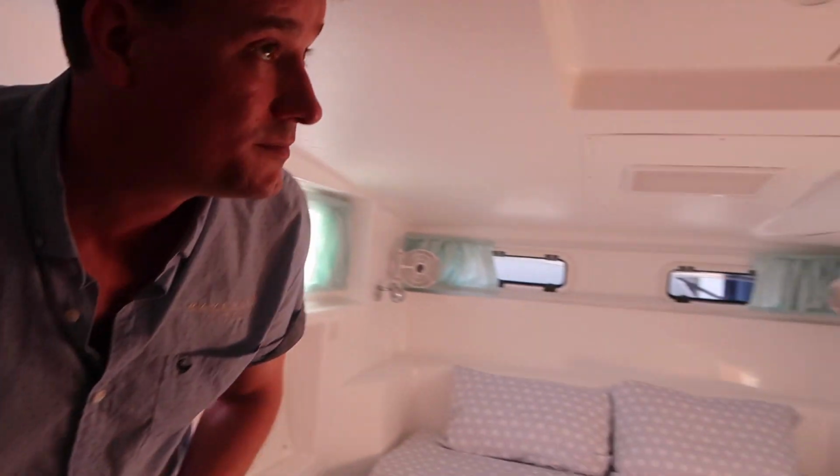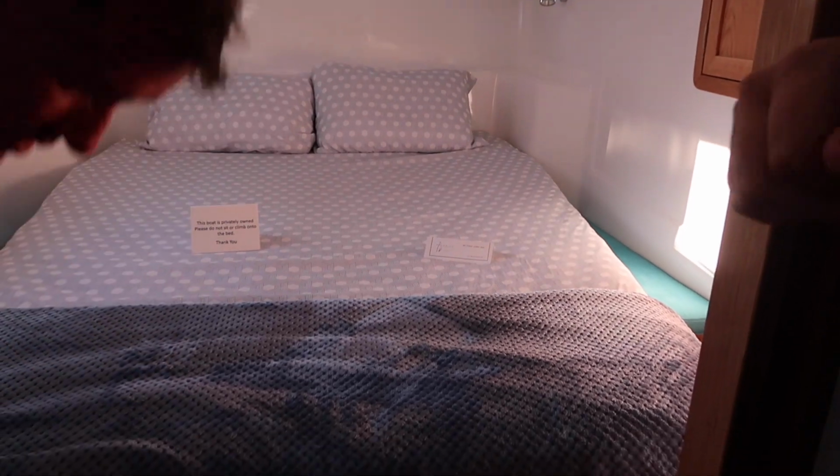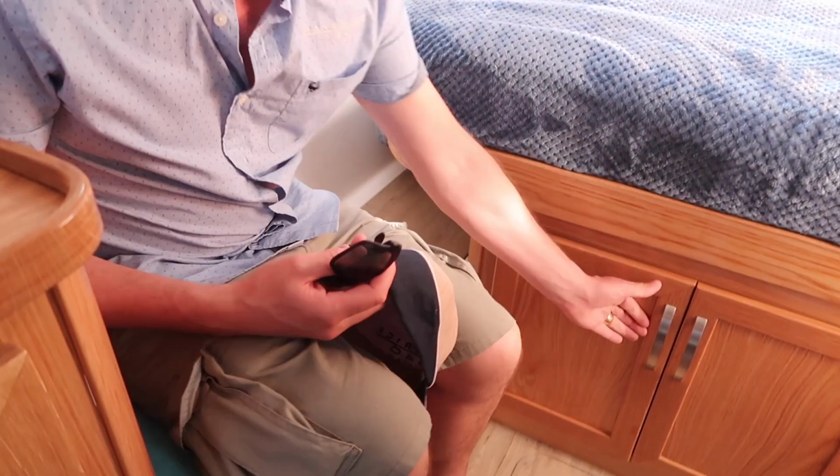Welcome to the owner's hull. Okay. This is the owner's cabin. There's a little seating area. Yeah, there's loads of storage here. There's a beautiful seating area. You know, there's storage here. There's really storage under the seat you're sitting on.